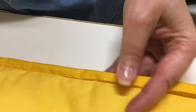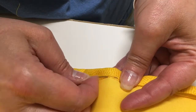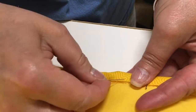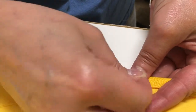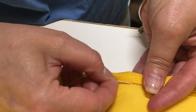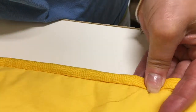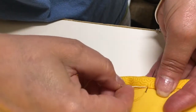And this way, you never have to worry that your stitch is going to show through on the other side. As long as you stitch right on this side of that seam and then through the very edge, it's also going to hide your stitches. And you won't ever have to worry about that seam going through there. And I don't know, personally, I think this is faster.